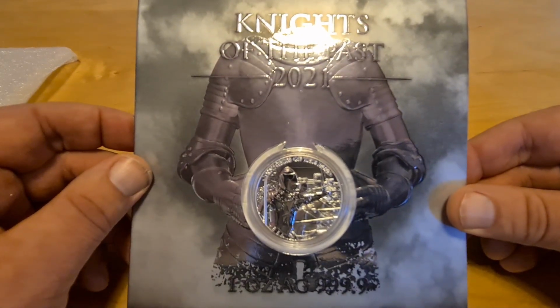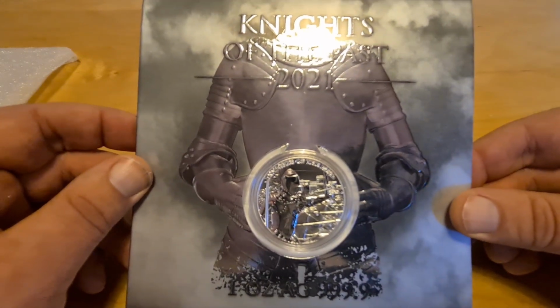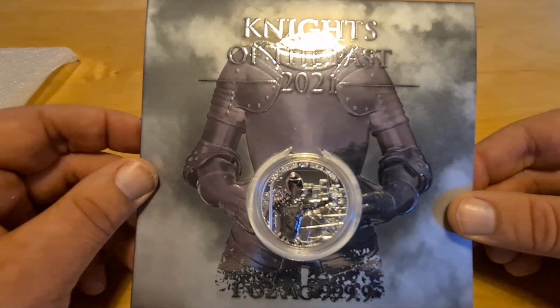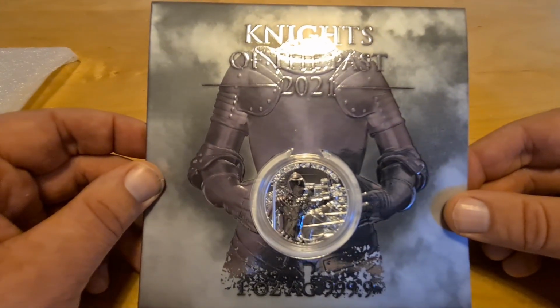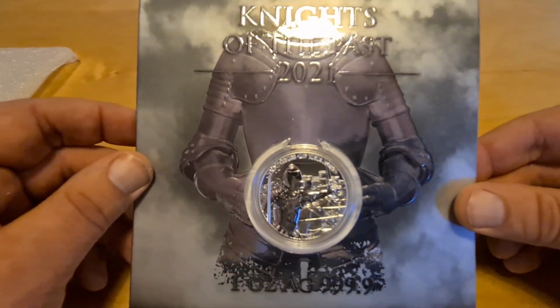I mean, Germania Mint will hopefully keep us updated. As of yet, I've looked on the website. I cannot find a number with how many are in the series. But this is definitely a winner for me.